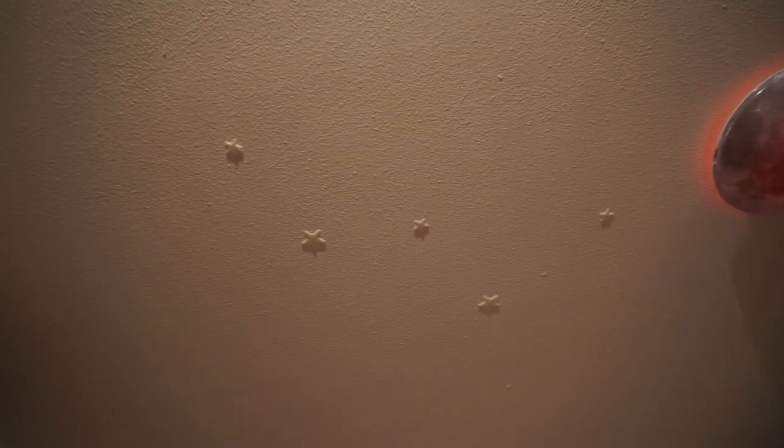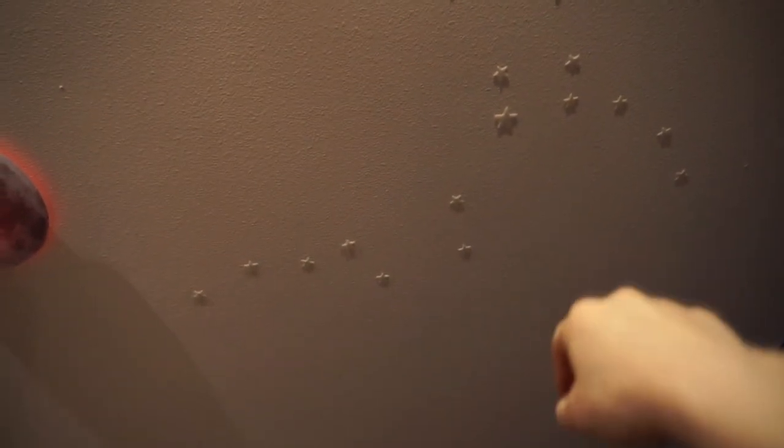So this is Cassiopeia. Alex, what are these two constellations up here? Big Dipper and the Little. That's right, the Big Dipper and the Little Dipper.